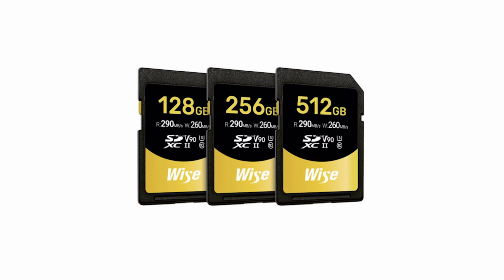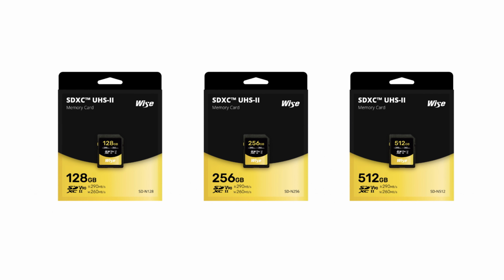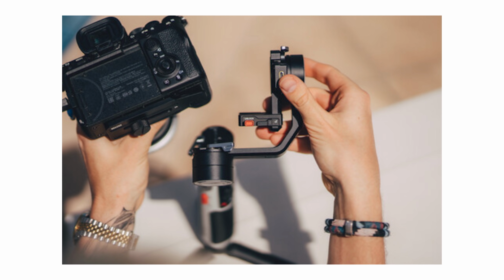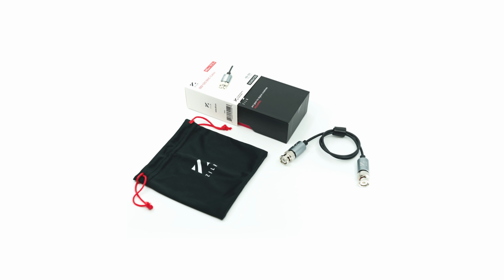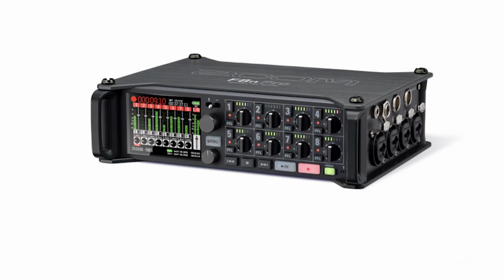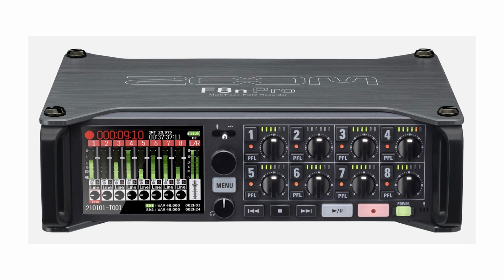Wise has released a series of V90 SDXC cards in 3 different sizes, 128, 256 and 512GB. Zhiyun has released the Crane M2S, a compact, lightweight and affordable gimbal. Zeelin has released a 12G SDI cable, and Zoom has announced the F8n Pro, an 8-channel field recorder capable of capturing 32-bit float audio.